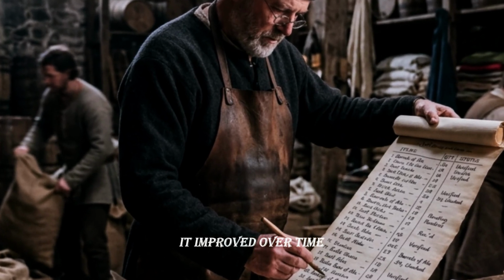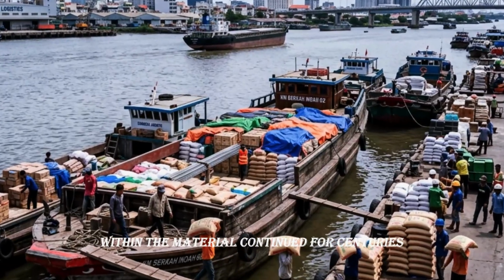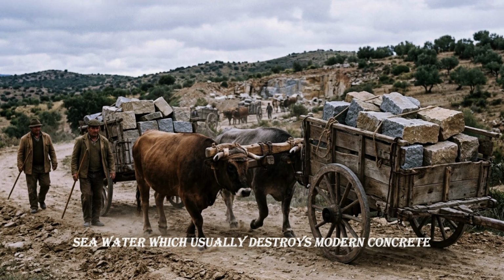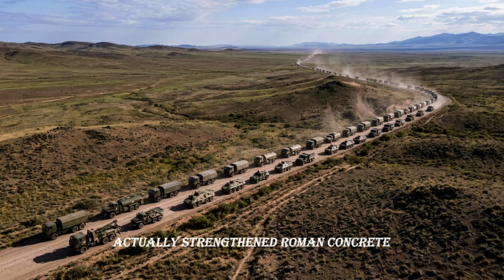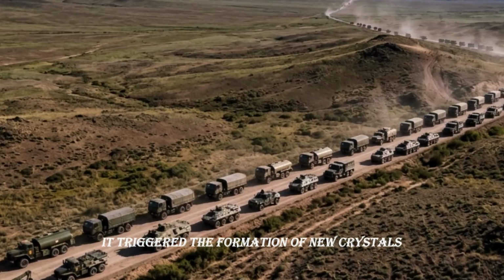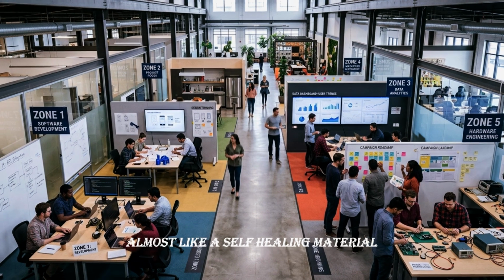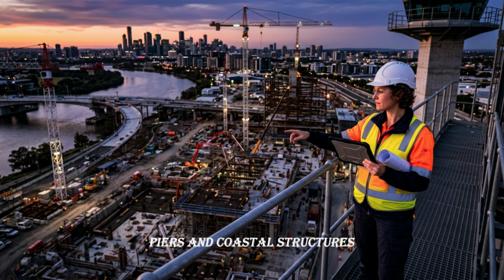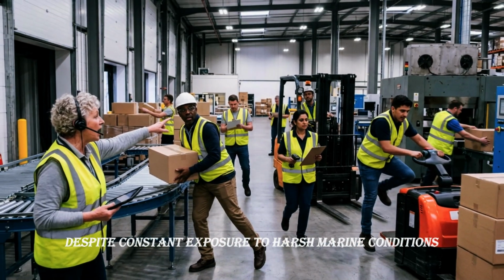It improved over time. Modern studies have shown that chemical reactions within the material continued for centuries, making it denser and more resistant. Seawater, which usually destroys modern concrete, actually strengthened Roman concrete. It triggered the formation of new crystals that filled cracks and reinforced the structure, almost like a self-healing material. This is why Roman harbors, piers, and coastal structures have survived for over 2,000 years, despite constant exposure to harsh marine conditions.